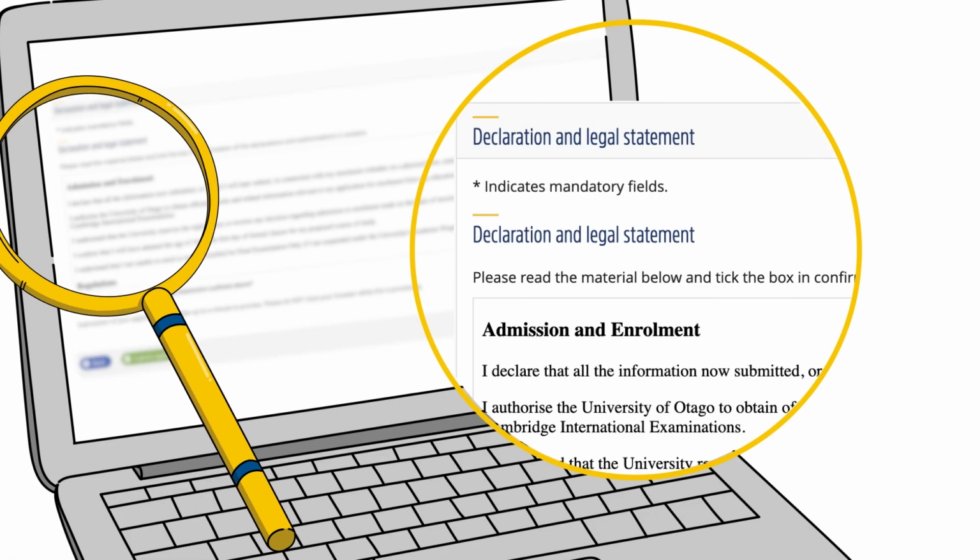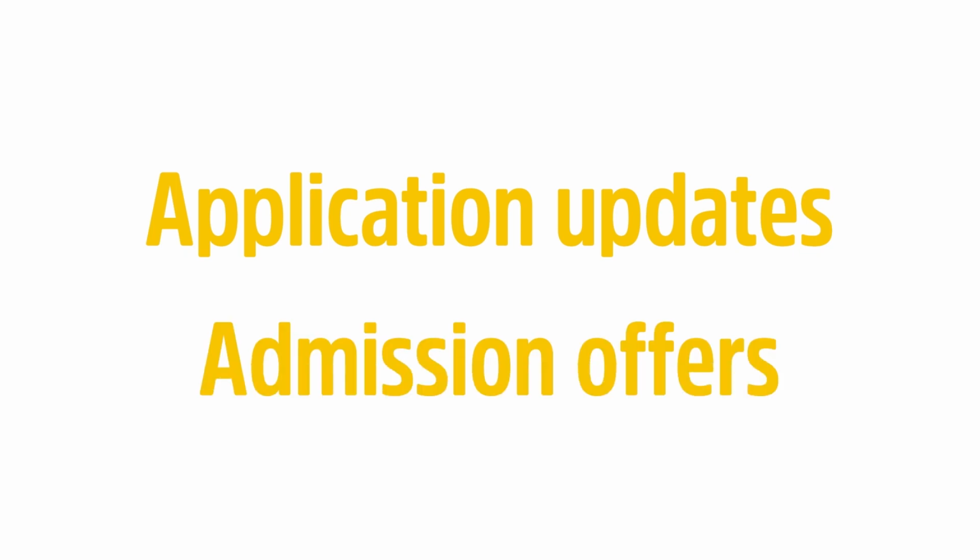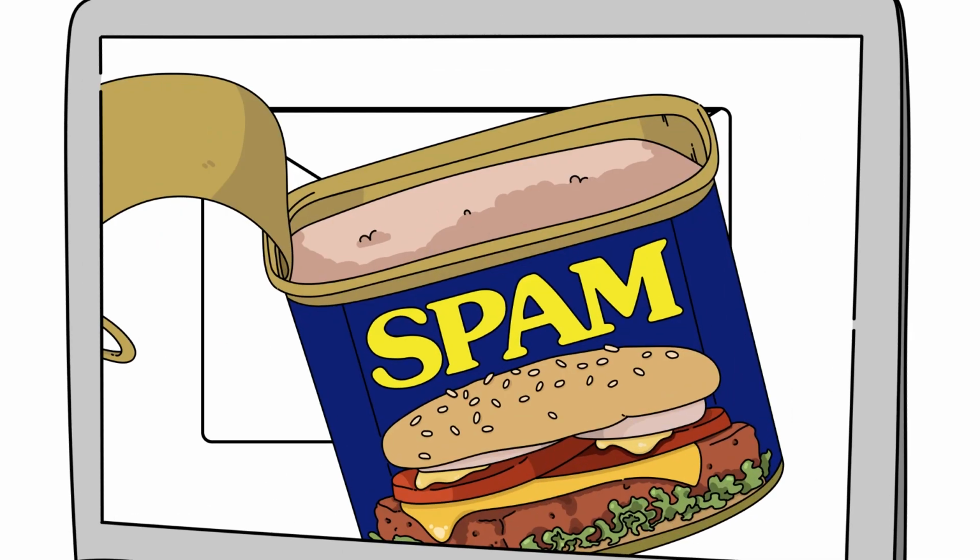Once you have read through the declaration details and checked the box, make sure you press Submit. Application updates and admission offers will appear in your eVision portal. You will be notified via the same email address you used in your application. Don't forget to check your spam folder.